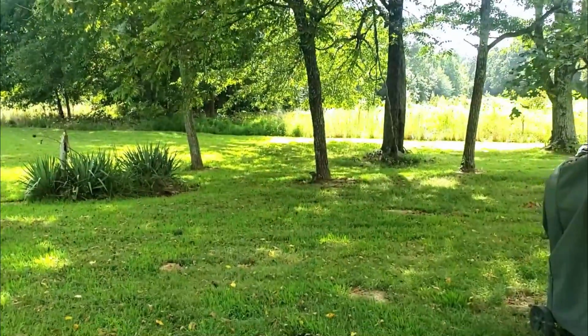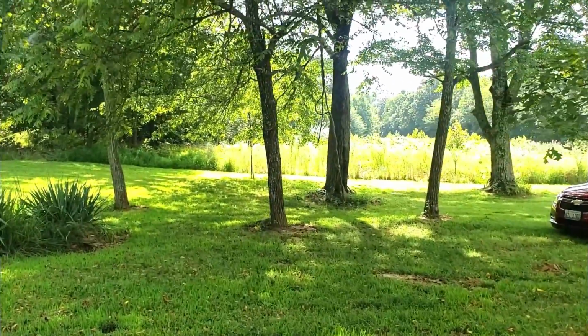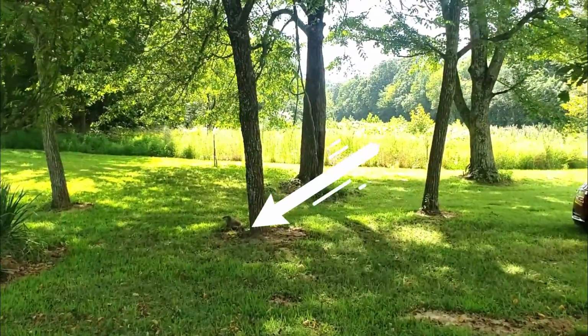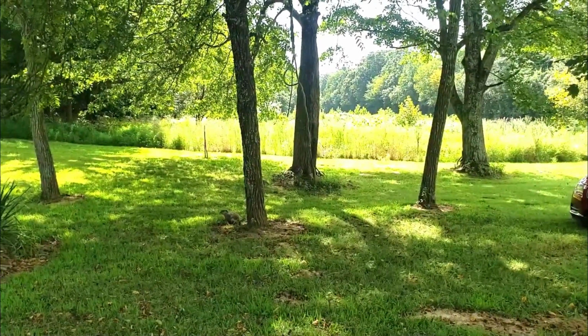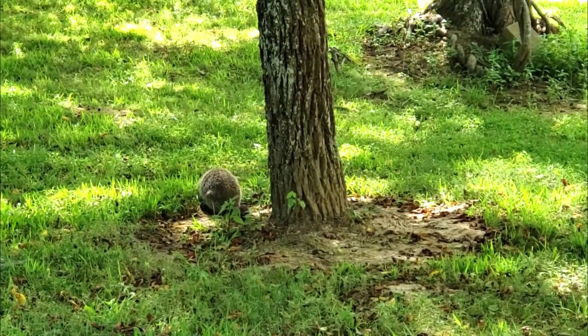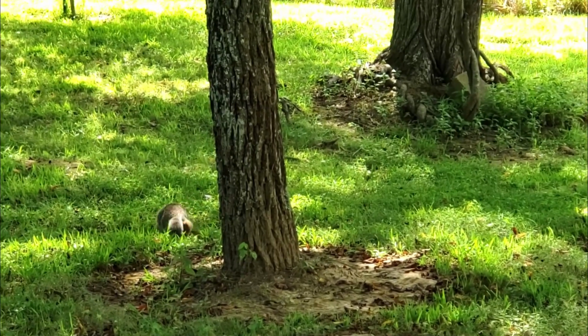So I came out here just to put something out by the grill, and one of the woodchucks is out here. Made it halfway up the tree. I was wondering how far he was going to get. Hey, Woody. You're not too afraid of me, are you?